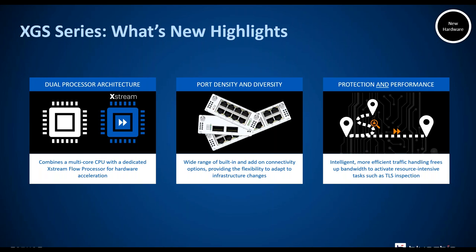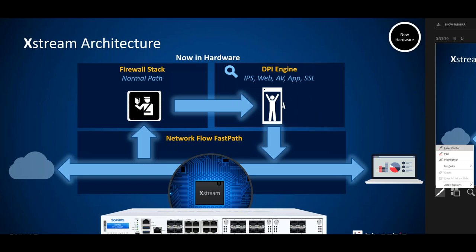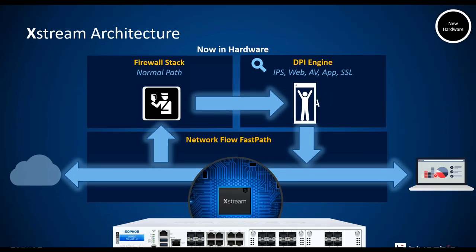Okay. So if we just take a quick look at the Xstream architecture, the fast path that used to be on the XG, which is essentially finding trusted network traffic, and then taking that trusted network traffic and delivering it through all of the firewall stack and the DPI engine, ignoring all that and going straight to the network. It allows more room for your real-time data, your voice over IP, your cloud, or your software as a service applications, where latency is the arch enemy, in order to pass through and have hardware, a better performance there.